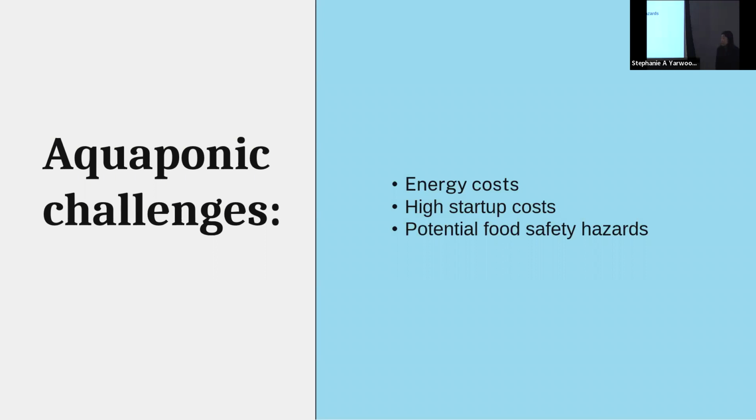Some challenges associated with this technology start with energy costs. These systems have to run on electricity 24 hours a day, 7 days a week, because the water pumps, the LED lights, the air pumps, and monitoring temperature indoors all require electricity. As a result, it may not be as sustainable depending on where your energy comes from. If it's produced from coal or petroleum, for example, then it's not as sustainable as a location with more solar power, wind energy or hydropower.